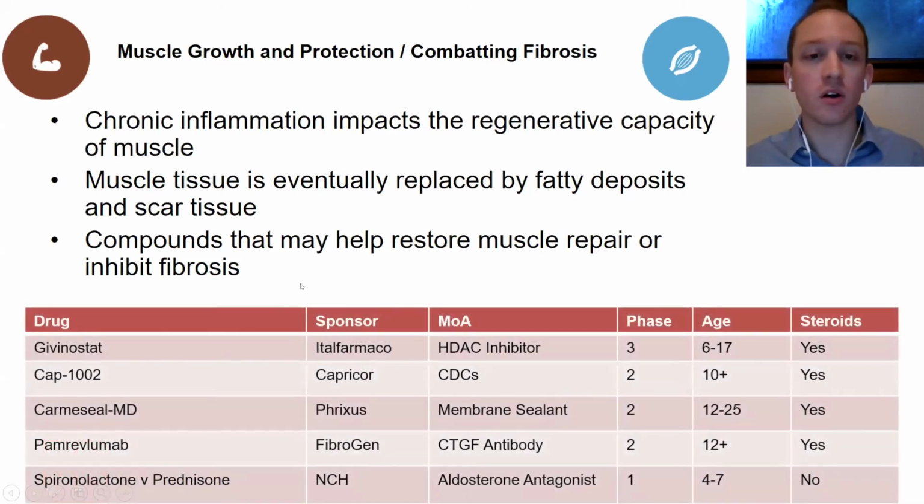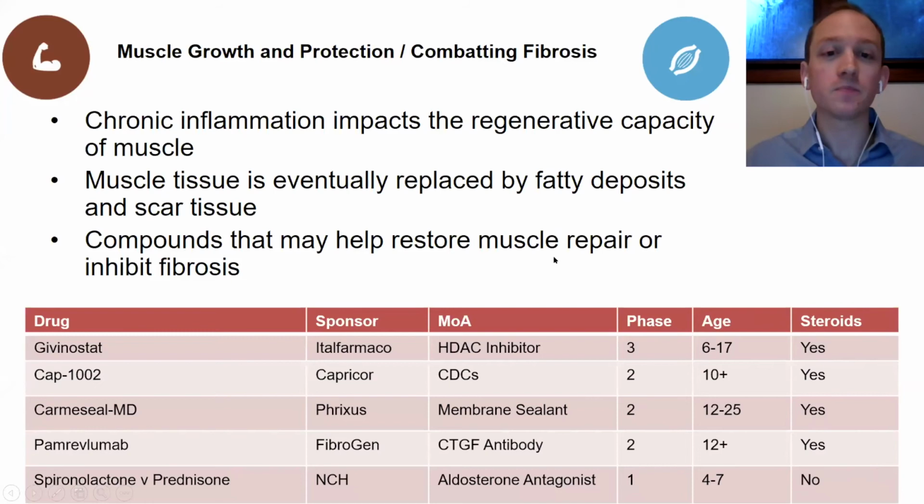And so we have a number of compounds, again, that fall within this area of either anti-fibrotics or things that are helpful to restore muscle growth and protect the muscle. And again, like I said, we have these at various phases of development. In this cohort, we see that a lot of these trials do require steroids. I do want to point out, I'm not sure if we have any newly diagnosed families with a Becker diagnosis. This product, Givinostat from Italfarmaco, is one of the few drugs that's also currently being looked at and investigated in a Becker population, which is interesting.